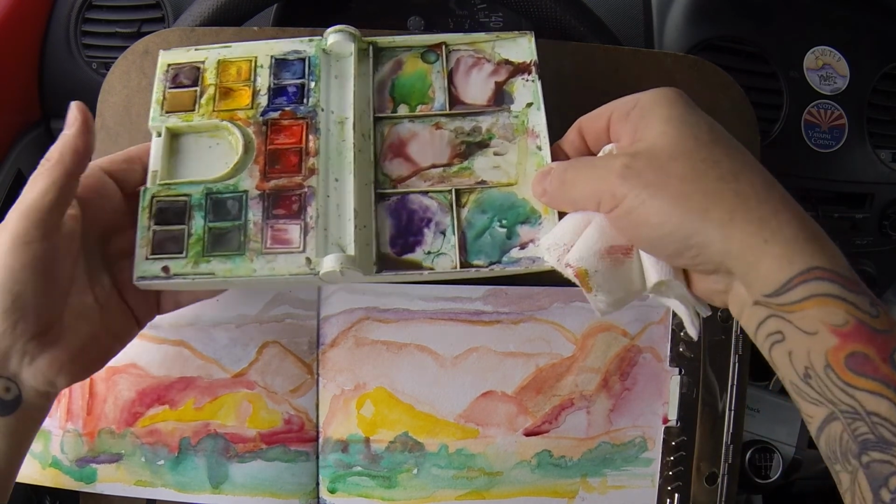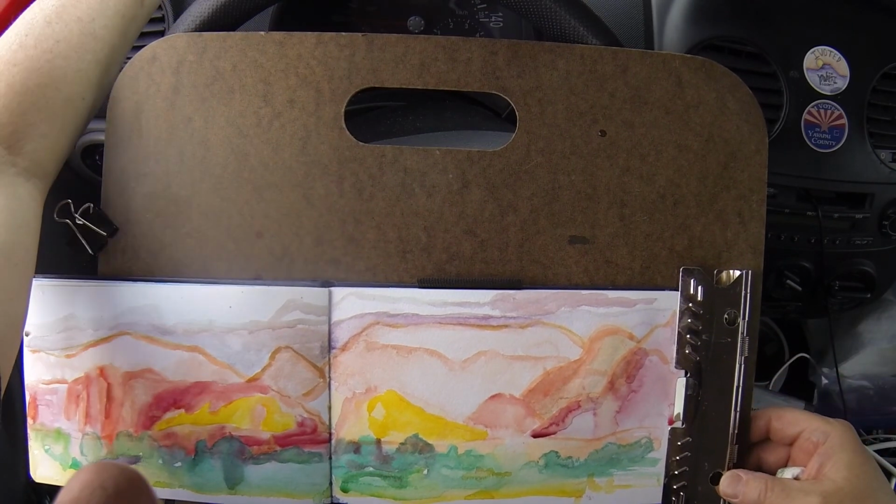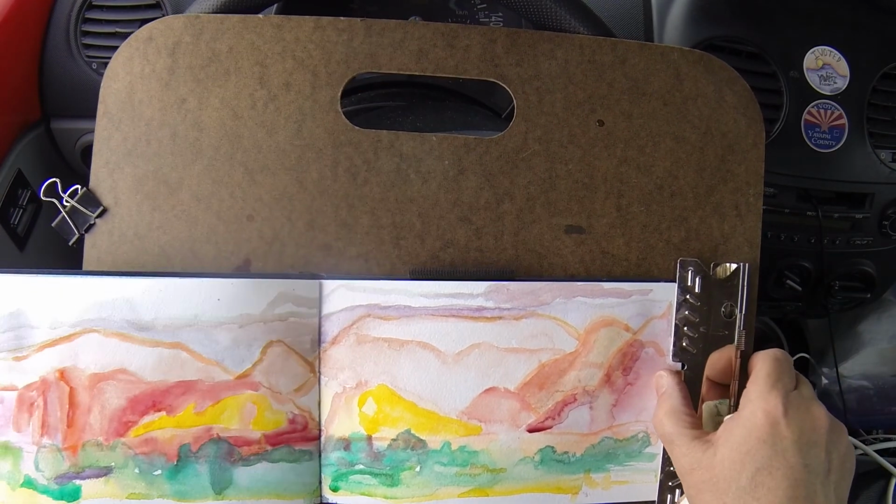Well, I guess that about wraps up this painting session. I'm pretty happy with what I have here. It's a nice little sketch.